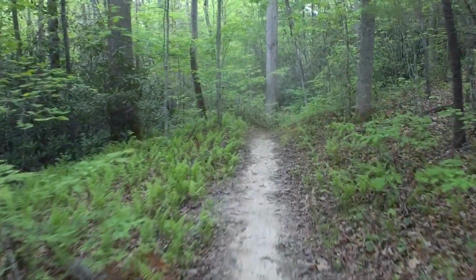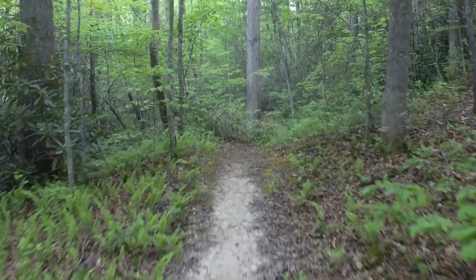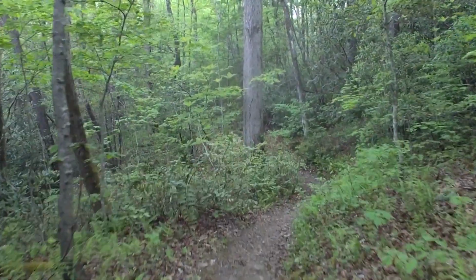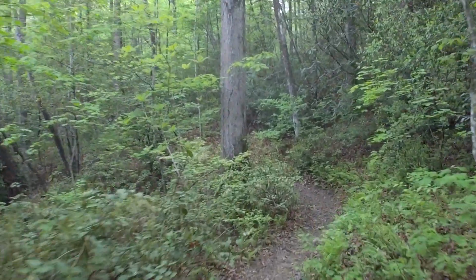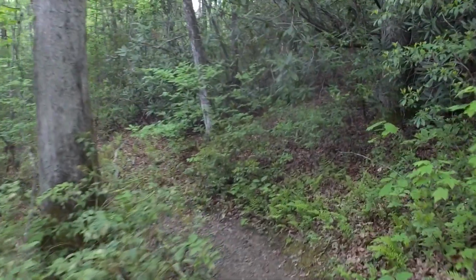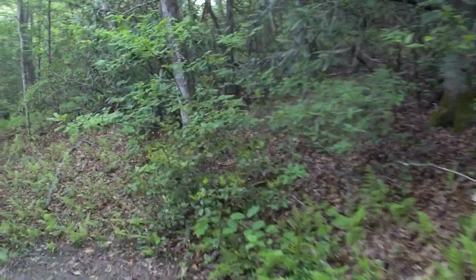There's been horses on this trail, because we've seen horse scat. We've seen prints of a horse. So this must be a shared trail with horses here on the Mountains to Sea trail. So if you're a horse rider, bring your horse out here, jump on that thing, and take a stroll on the Mountains to Sea trail.